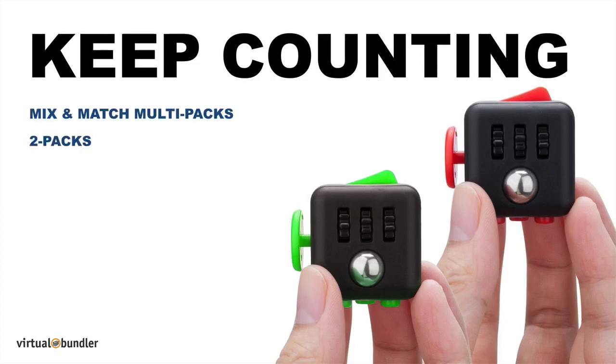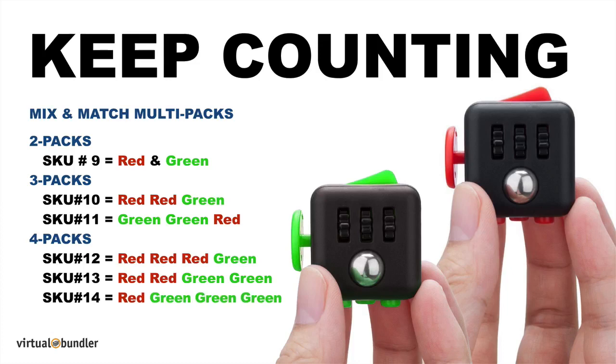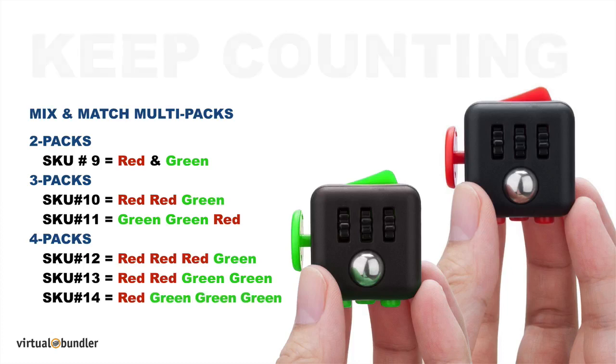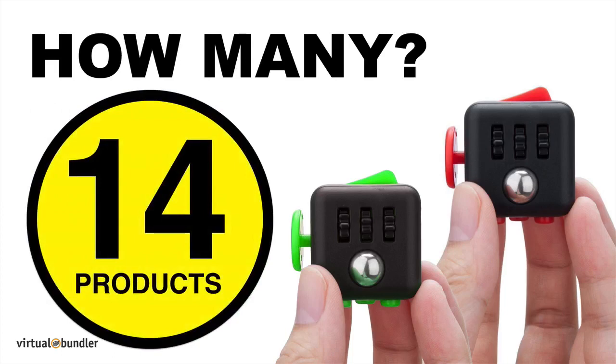For example, we can do 2-packs, such as a red widget and a green widget. We could do 3-packs, such as 2 reds and a green, or 2 greens and a red. And we could do 4-packs. We could do them in this combination, or this combination, or this combination. Now, where are we? We're already at 14 products.